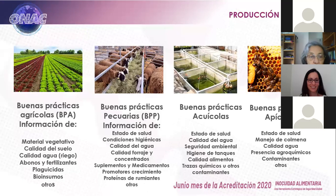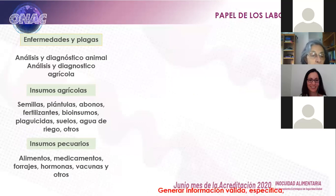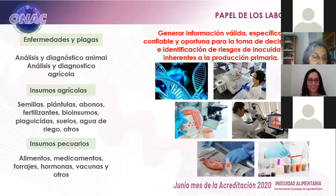So we have the component of agricultural inputs: the quality of the seed, for instance, the plants, the plantulas, the type of fertilizers, if there are bio inputs, the management of pesticides, and everything regarding the quality of the soil and the risk of contamination in the soil, the irrigation water, amongst many other components that are key within the agricultural production. In terms of inputs, everything regarding food or feed in the case of the forage as well, drugs, hormones, vaccines, and other compounds that at some point can generate some residuality.